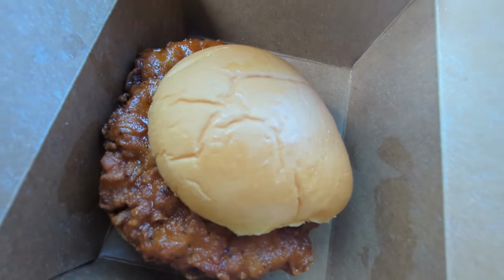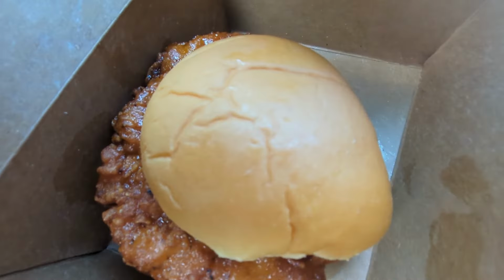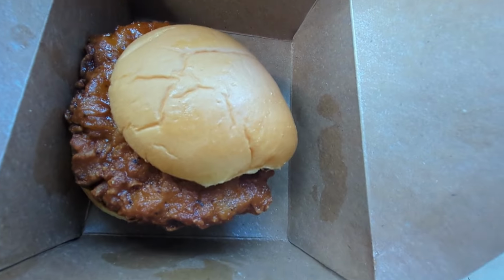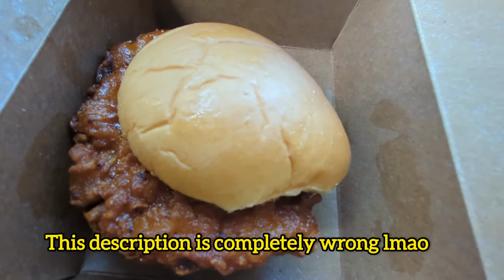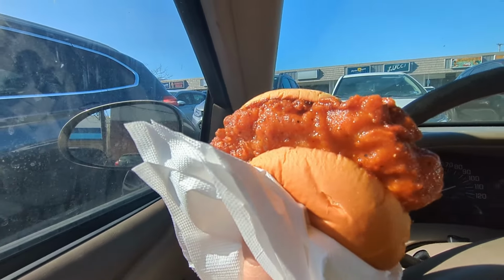So it's like a honey glaze and then some kind of coleslaw and sauce. It doesn't seem to have a lot of coleslaw on it, but maybe it's not coleslaw, it's like pickled something or other. Anyway, this is their famous sandwich. Look at this thing shining in the light. Looks pretty incredible. Let's give it a whirl.